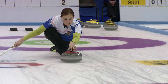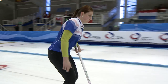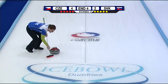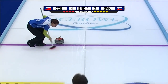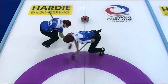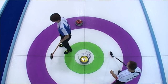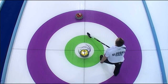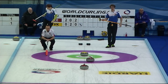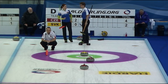So the last stone goes back to the Slovakians. And that of course means that Susanna Hajková plays the first stone here in the fourth end. Well, a little bit further up this time. Last couple of times she's been short. Still a little bit shorter than she would have wanted, but at least it's in the house. Yeah, if it's that short, it'd be really good if it was just a couple of centimeters out to the right, because then it's a lot easier to tap it up.